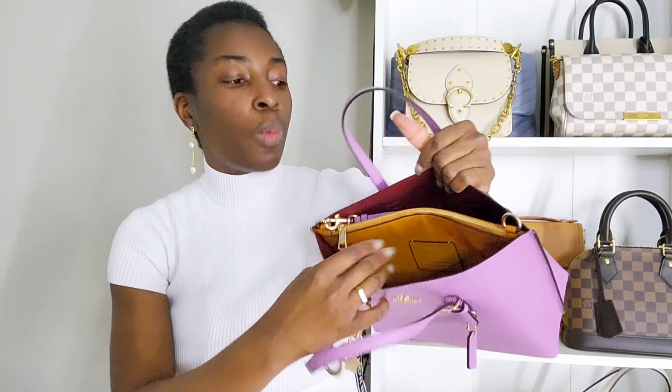It has the exact same layout as the small bucket bag, which is why I love them both, but I love this more because it is a tote and not a bucket. So the bucket style is more restrictive when it comes to styling, while this is not. It's the exact same thing. The bucket style is taller and this one is more an east-west style, so they both hold the same capacity.